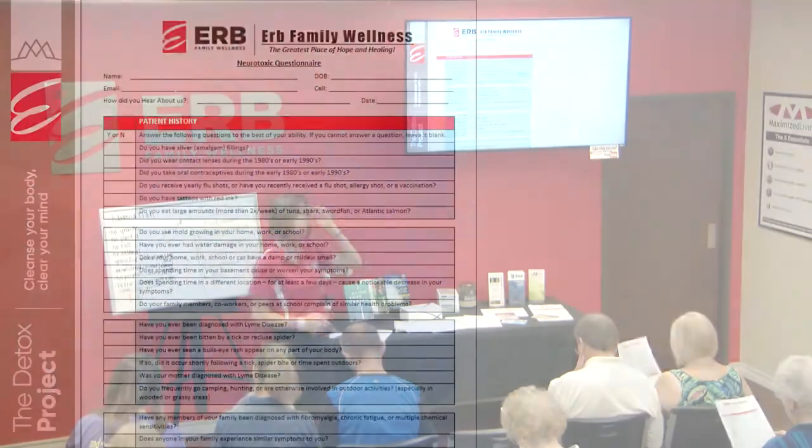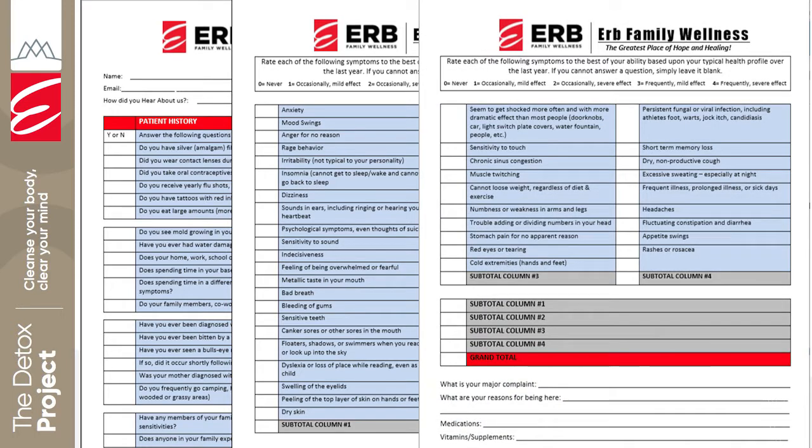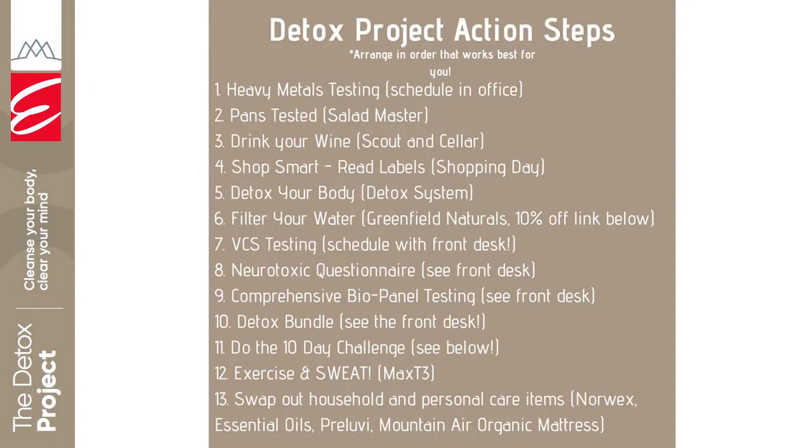Okay, so that's page 1. Page 2, certain things that you check off on here give me more of an indication that it's mold and another indication that it's mercury or lead, okay? Or you have some hormone, like your ADH hormone imbalance. So that's what these tests are really important for. The next page, the same thing. Then we give a cumulative score, and that gives us an indication of what the action steps are that we need to take, okay? Again, the detox project action steps, and that's the last side right there.